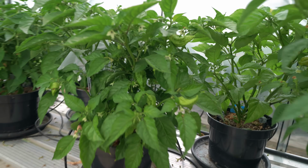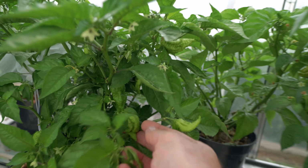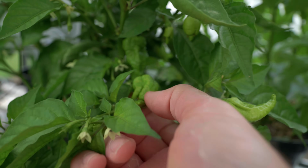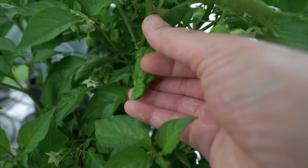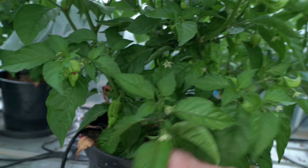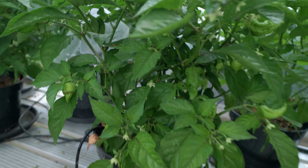Over here is my CC Jigsaw brain, another one of my crosses. And have a look at that. Gnarly, gnarly pod. Oh, look at that. Beautiful specimen. It's stunning. None of them are ripened just yet, but I know a lot of you are growing them because you would have bought the ChilliChump seed kit.